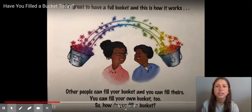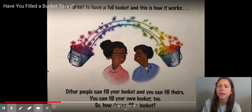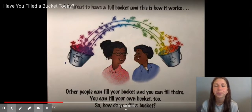It's great to have a full bucket, and this is how it works. Other people can fill your bucket and you can fill theirs. You can fill your own bucket too. So how do you fill a bucket? Great. So our questions will be soon answered.